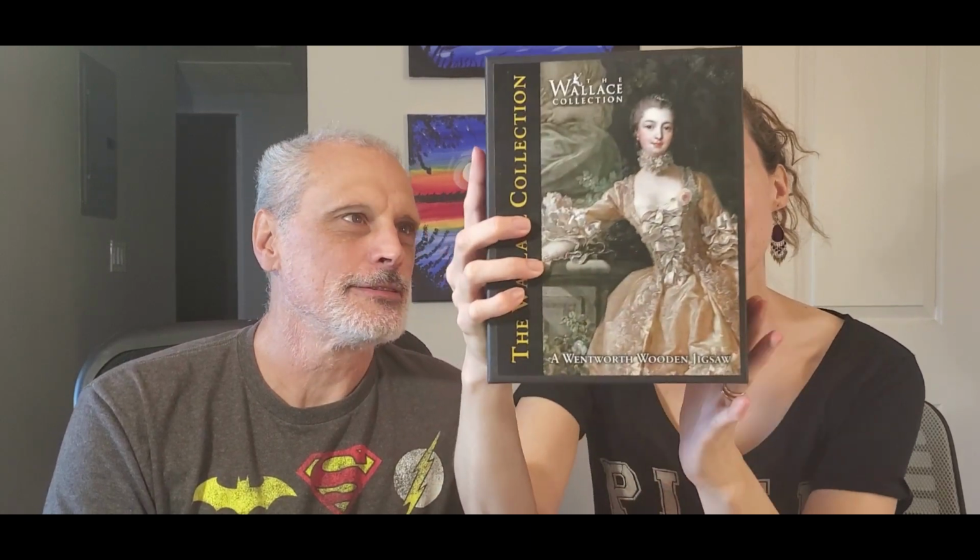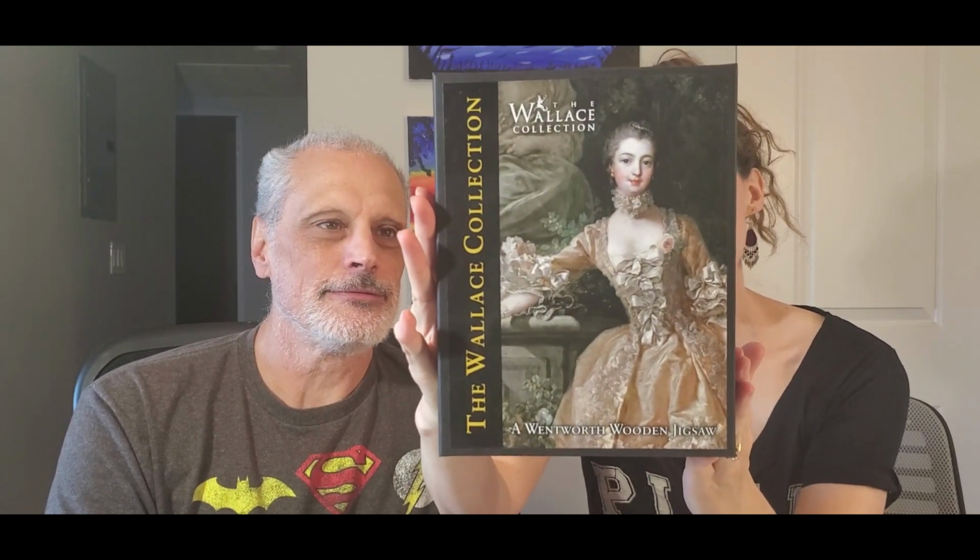This one's going to be an interesting one. It is. Look how classically beautiful this puzzle is. This is a wooden puzzle, the Wallace Collection, a Wentworth wooden jigsaw. Isn't that just gorgeous? And the name of it is Madame de Pompadour by Francois Boucher, he lived from 1703 to 1770. So pretty cool. I'm sure you could go to museums and see this somewhere.